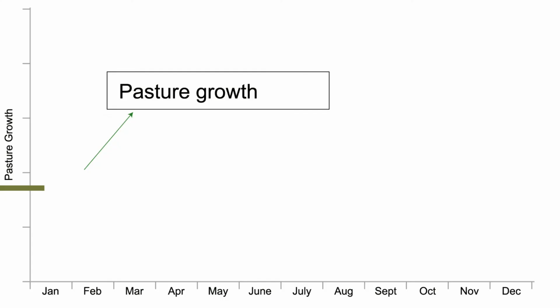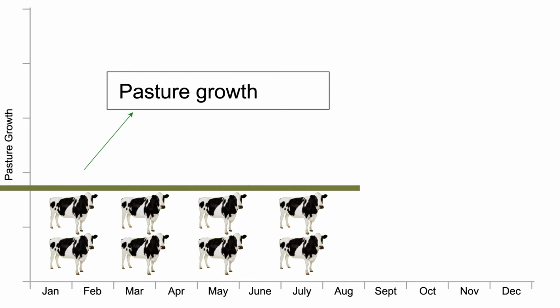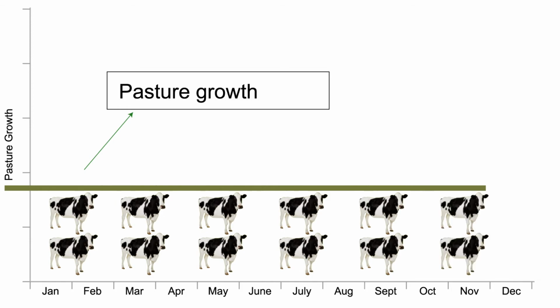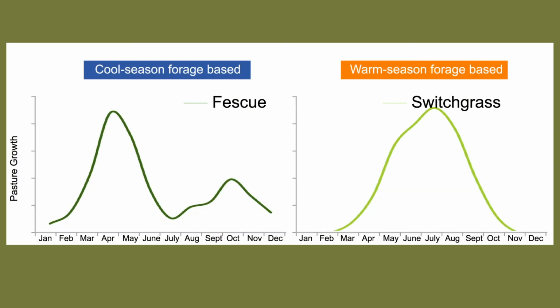If forage productivity remained constant, then by knowing the pastureland productivity and the requirement of your livestock, you could estimate an appropriate stocking rate that would be constant year-round. However, forage productivity is not constant, and it can be influenced by several factors, weather being one of the major ones. In North Carolina and the transition zone of the eastern USA, productivity and distribution of cool and warm season forages have a distinct pattern. For example, tall fescue is most productive in spring and fall, while switchgrass and Bermuda grass are most productive during the summer.